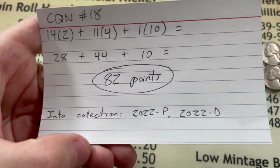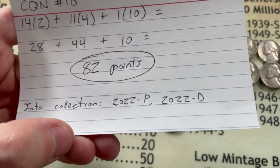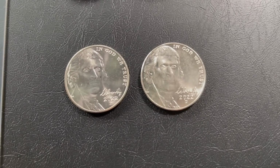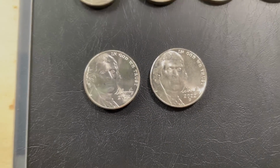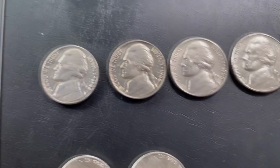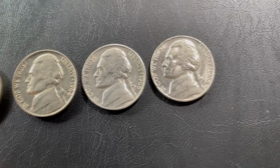Now, as far as coins that went into the collection, we got ourselves our 2022 Philadelphia and 2022 Denver. I did find the best that I could get right there, so we're going to be putting those in just a second. We're also going to be improving some of the coins. We got ourselves a nice 63, 64, 66, and 68 Denver.